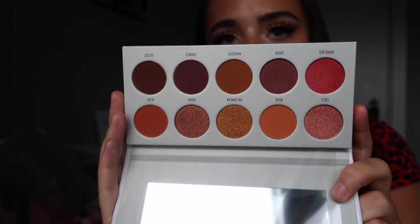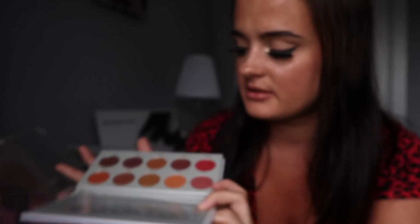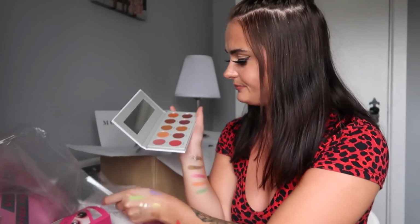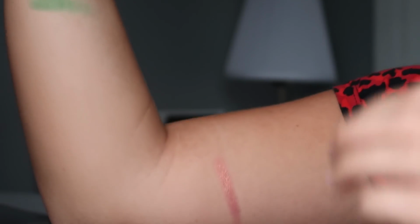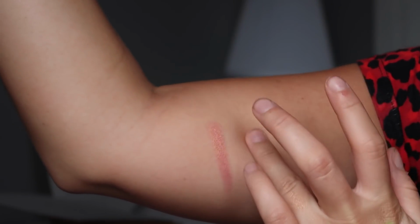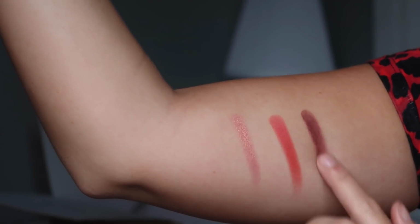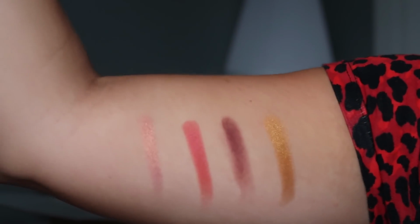I feel like I really wanted something warm in my palette just for my clients and stuff, and some nice shimmers. This gorgeous little plum color here, and just stunning. I really am enjoying this brown eyeshadow here. Let's do a couple of swatches. So this is Lolly. This is Bomb Ass. Oh, stun. This is Frame. This is one of the matte shades. This is On Camera. Now that is a gorgeous gold.